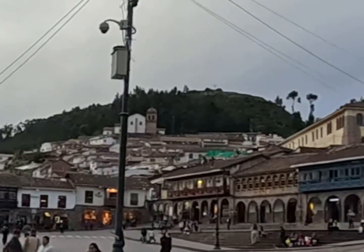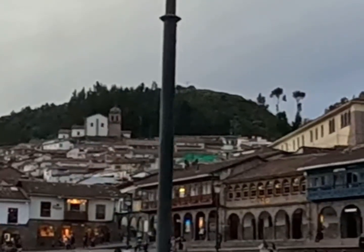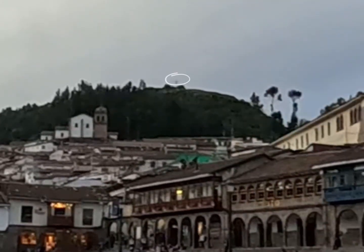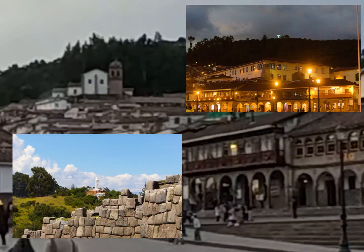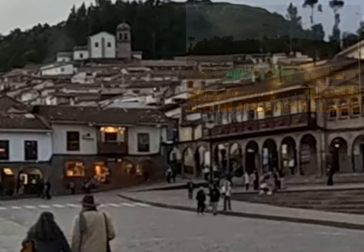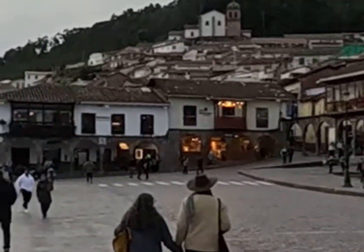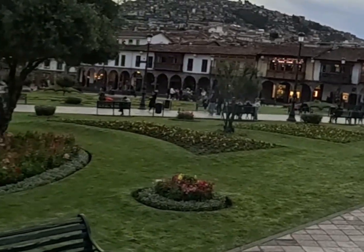If you're familiar with the ubiquitous Christ the Redeemer sculpture in Brazil, well, Cusco has its own little replica on top of that plateau in the distance. Cristo Blanco, or White Christ. So this is a really, really large city square. But in the peak years of the Inca Empire, it was even bigger.